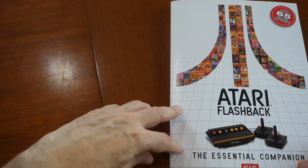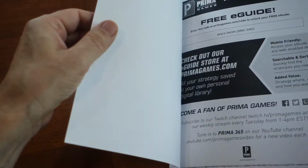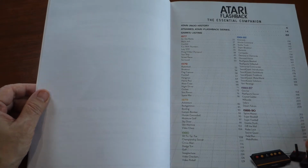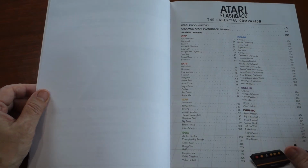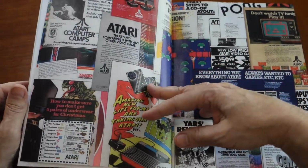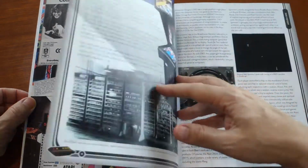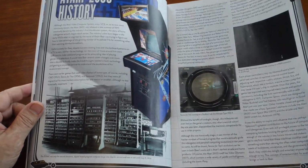This is the Atari Flashback: The Essential Companion, a book that was recently published by Prima Games. If you're a fan of the Atari Flashback from AtGames, this book covers 66 of the games that they put out. It's called the Essential Companion, which is a poignant name because it has so much information in it, including the history of the Atari 2600, which was a very interesting read.